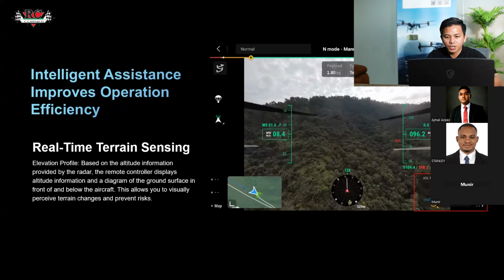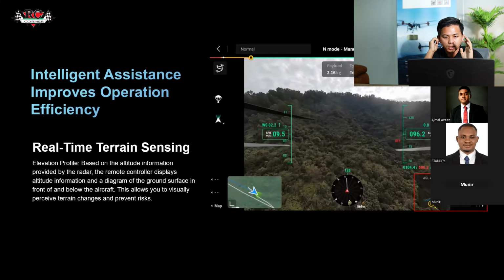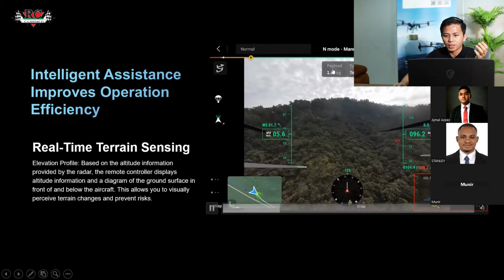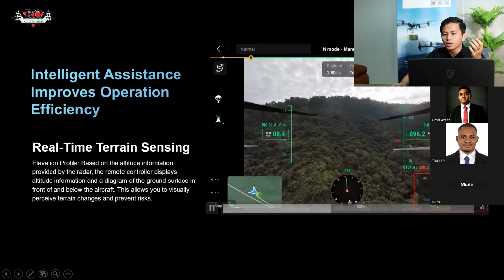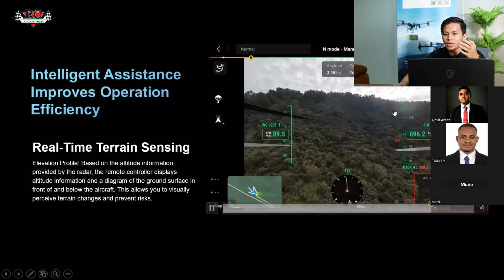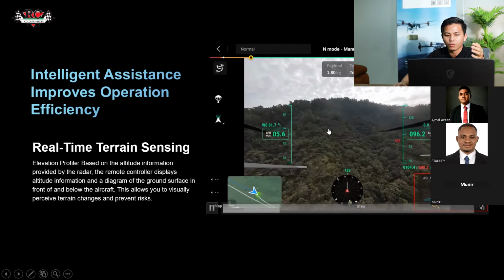So you will see here the real-time terrain sensing. This is on the remote controller screen, and it is showing you the speed and the altitudes and how many kg, and whether it's already released or not. So it's like a tethering distance. All the information required for you is showing on the screen.